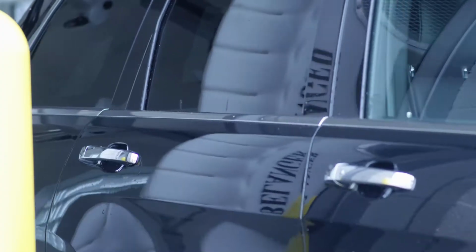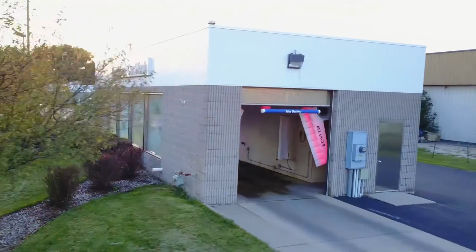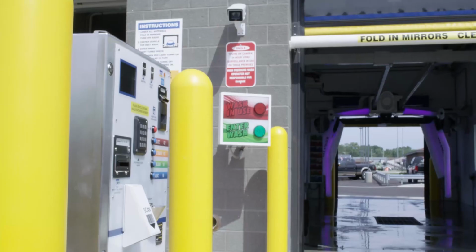Let the adaptable and dependable Kondor redefine your car wash business with a package that fits practically any bay and satisfies your budget.